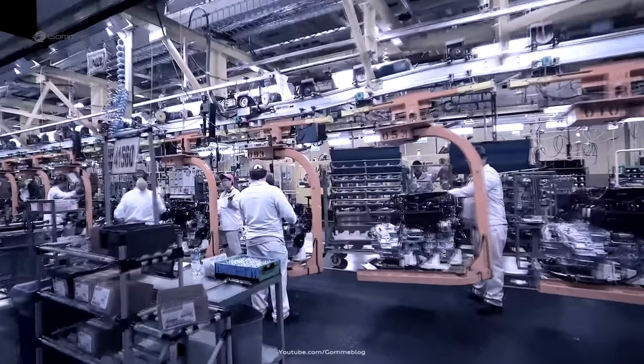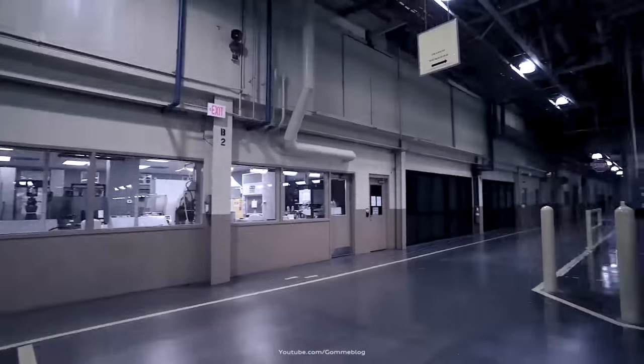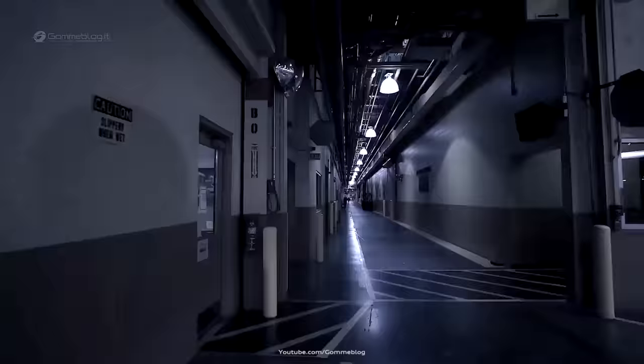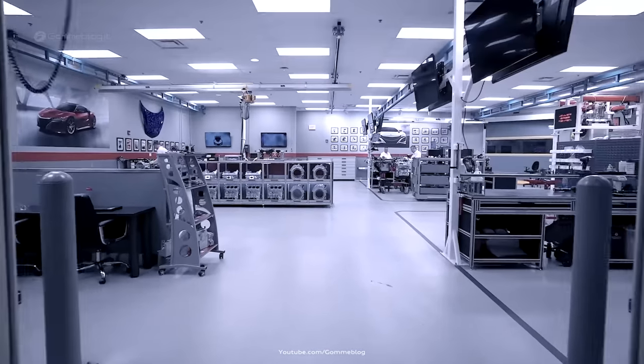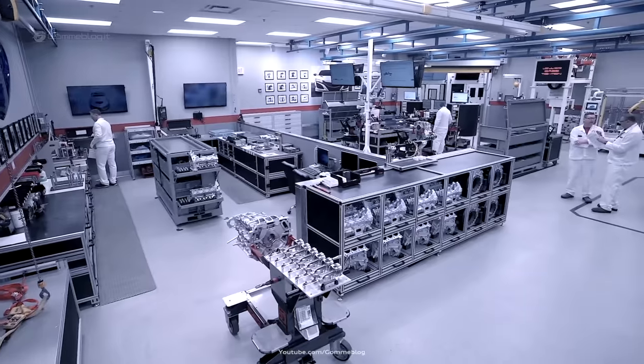We're probably gaining the most experience of any other engine plant. The Anna engine plant is our company's largest engine plant in the world. We currently sit at 2.5 million square feet, but the NSX is built in a very small 4,000 square foot facility. So it's a plant within our plant.